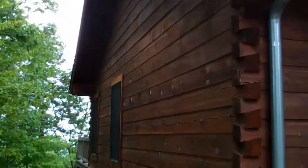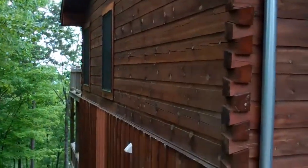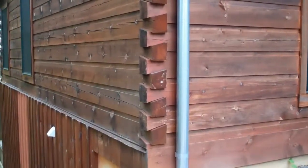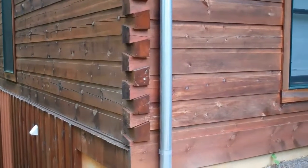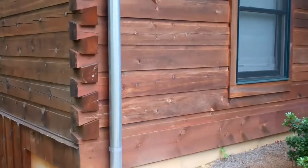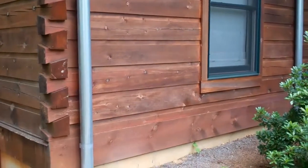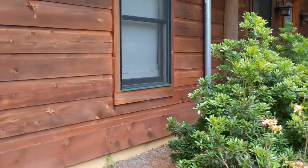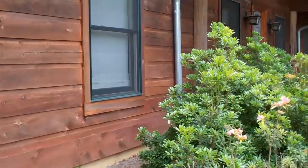This is a log home in the Laurel Ridge area. This is what's known as a button pass dovetail style house. It's got the 6 by 10 or 12-inch logs with the chink and groove in it. The house needs to have a stain job, but it's a real nice, well-built home right here at the top of Laurel Ridge.